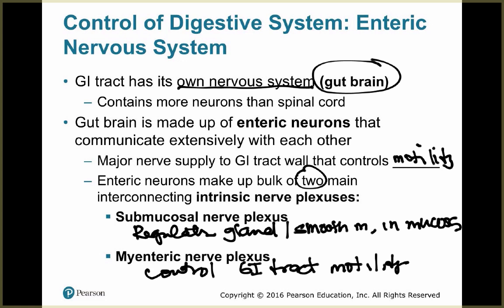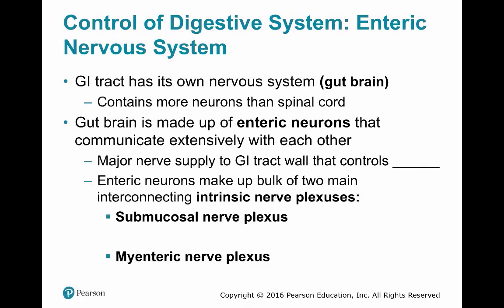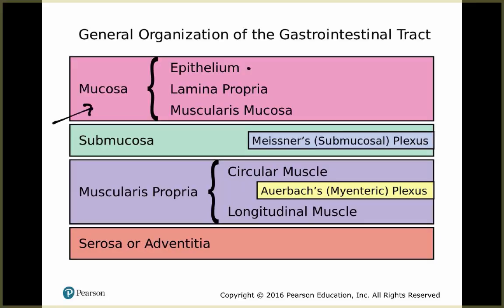So now let's look and see where these different plexuses arise within the different layers. If you can see what we talked about earlier, the mucosa was here. So that's the epithelium that we talked about was important in making the mucus, right? And then this had the MALT, so it protected them. This had the smooth muscle that essentially helped to move the mucosa, right? And then you have the submucosa. The submucosa was important because it helped to basically get the shape back, right?